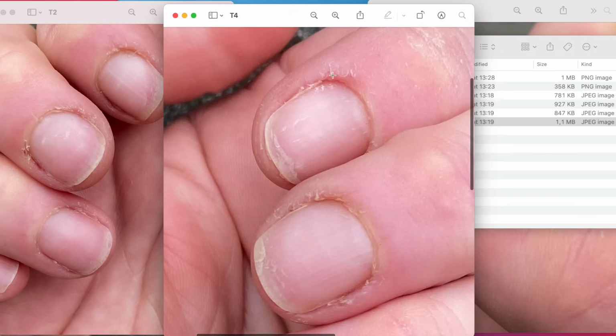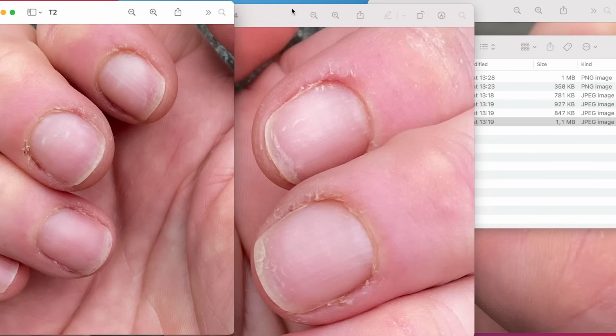So what I see is a damaged proximal nail fold. And because it's damaged, it's going to grow back thicker. And it's going to try to protect itself because you continuously are challenging it and cutting it, so it's just, you know, peeling. So if you cut this area, again, it's going to fray because it's been cut. That fold is gone already. Same here. And let's see this other picture.